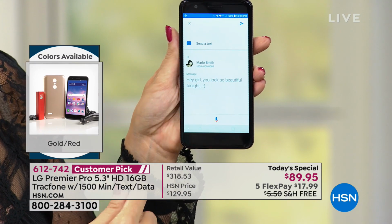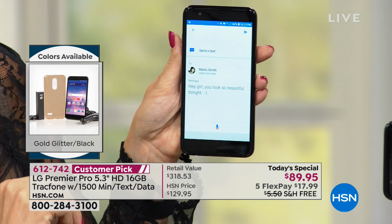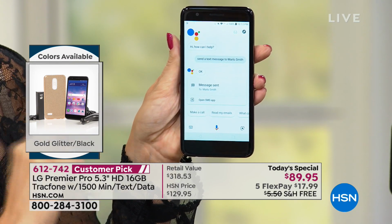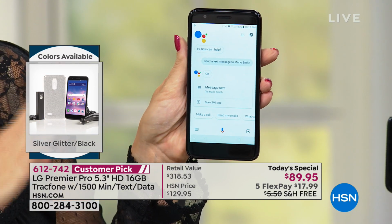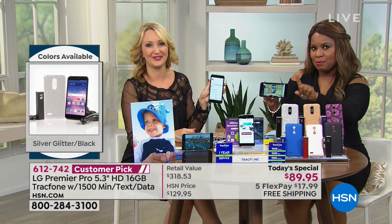So it dictated everything that I just said. I could have done a whole paragraph to you if I'd wanted to about this beautiful ensemble you're wearing tonight, and then it automatically sends anything you want to do. Find out weather conditions, driving directions, your assistant is there for you. So it's as easy as pressing a button.